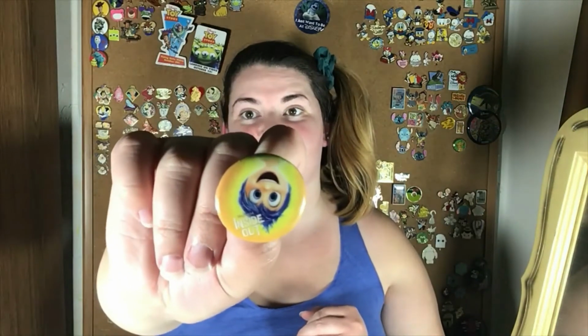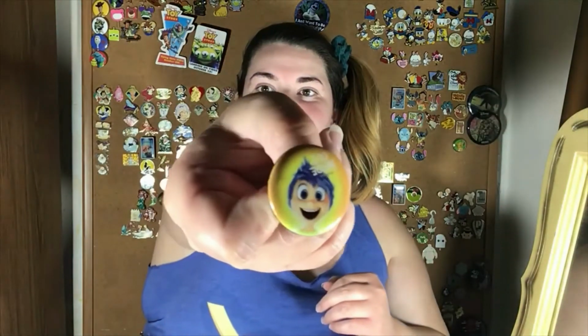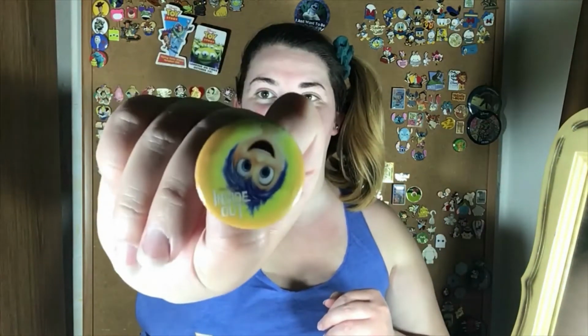Now this one is an Inside Out button, and again I came at the tail end of it because Inside Out came out in 2015, and I started working for the company in January 2016, but there's a story behind this. We had millions of these in the drawer at the box office. And she's upside down. She looks like she's supposed to go like this, but she goes like that.